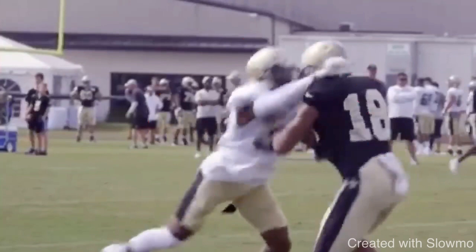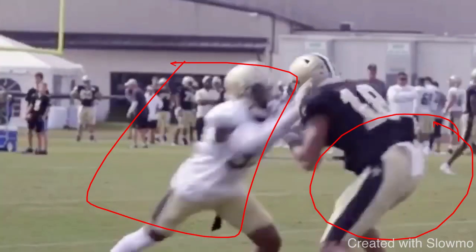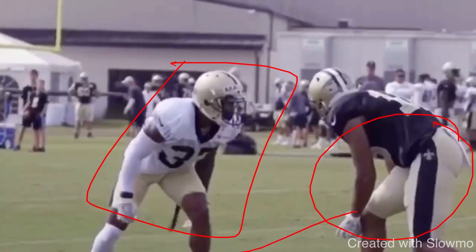So maybe off the line, if you're a smaller guy and it looks like this guy's going to get physical just based off his pad level, maybe I give him something quick. Like I give him just a quick little split release, or a little slide release, try to set a trap for him, right? Rather than just run right into him. But again, if he's going to get hands, you got to have a plan. You can't panic. You got to keep a good pad level to showcase that you can get off this jam.